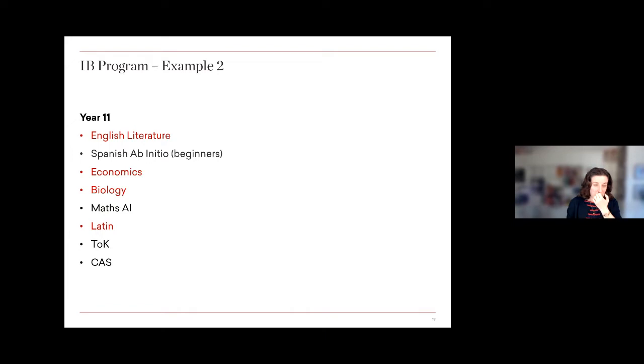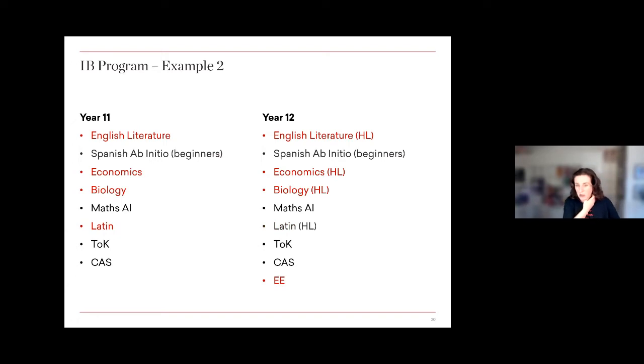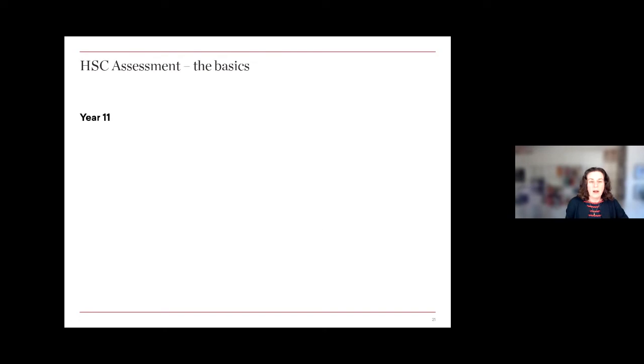rather than this one, because if you had two subjects which weren't going so well out of those four red ones, all of a sudden you're in trouble because you're nominating one to be harder, more advanced, and to count for extra. So in this case, this student has chosen English literature, economics, and biology, and then of course we add the EE.